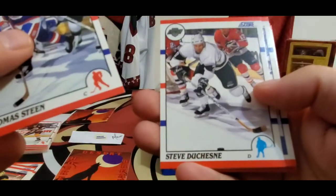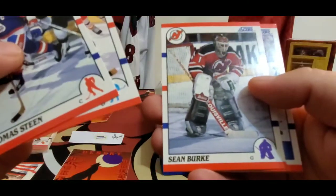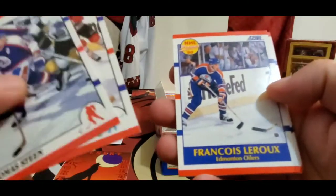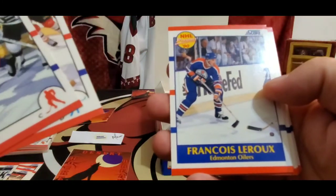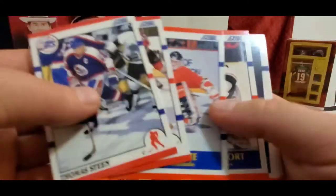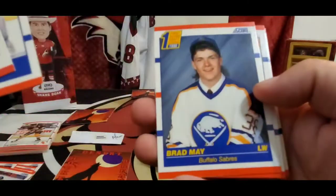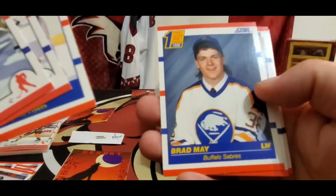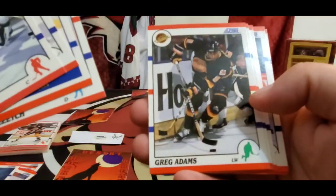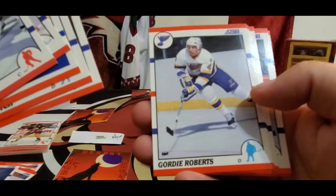Thomas Steen, Steve Duchesne, Sean Burke, a goaltender for the Coyotes and now one of the Coyotes' coaches of the goaltenders. Francois Leroux, Jimmy Waite's pretty good, Bruce Hoffort, Brad May, he was on the Coyotes for a while as well. Brian Leetch, great Ranger forever. Greg Adams, geez, some good players back in the day.